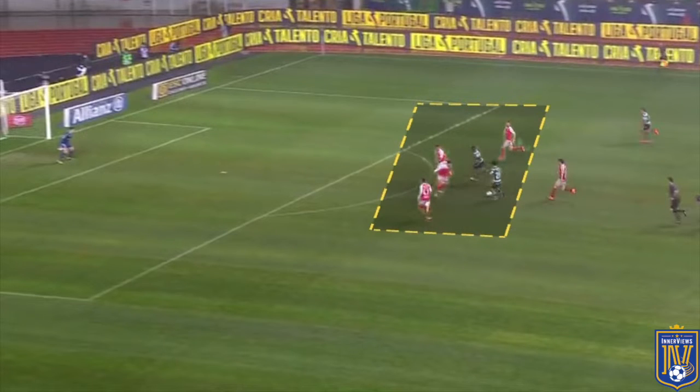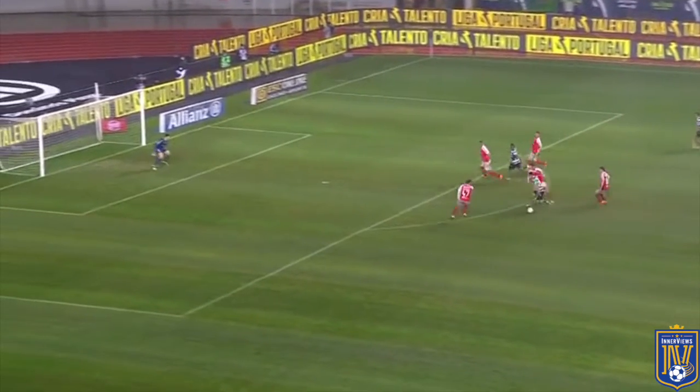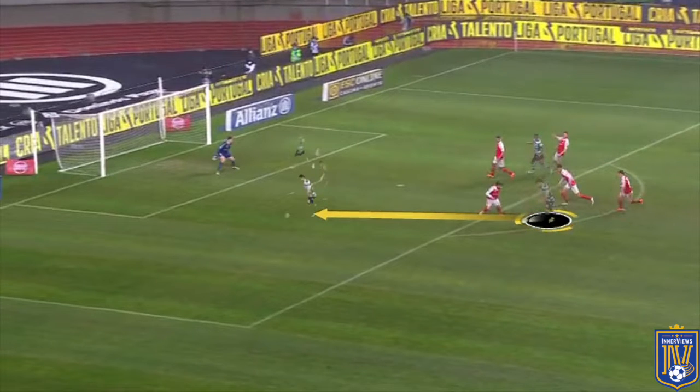Because there's no other runners joining the attack, what he opts to do is beat the initial press that is placed ahead of him, and then it places him in a 1v1, and the only real option that he has here is to push the ball beyond his marker into left half space with a burst of pace, and he does that well, and he ends up firing a low effort on goal that the keeper saves.